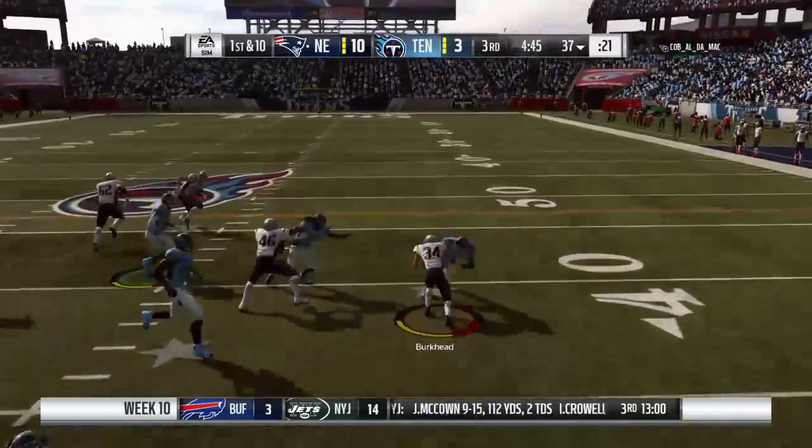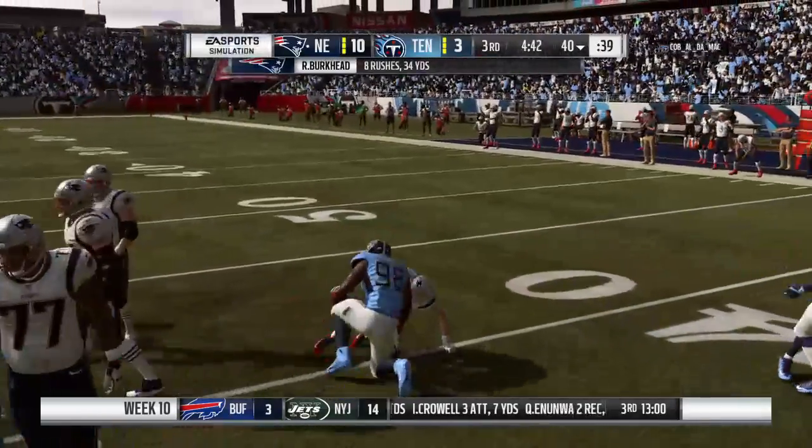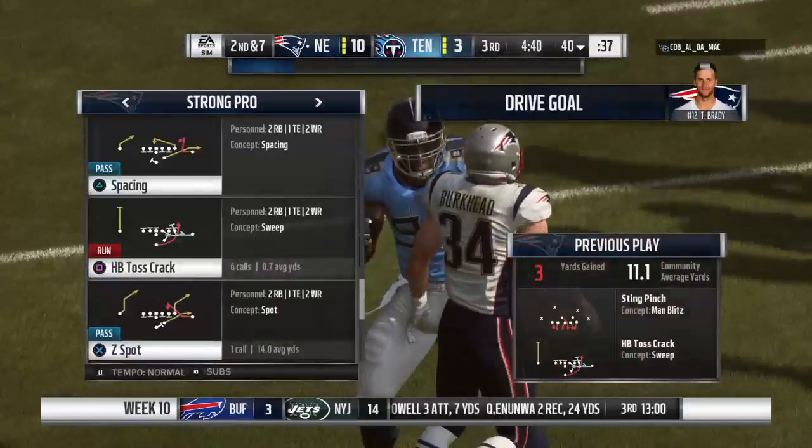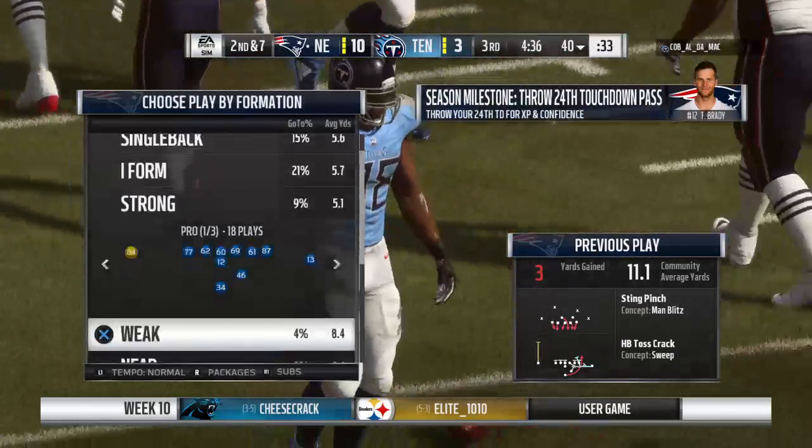Running game working. They'll stick with it on first down. And he was able to shed the tackle, but the reserves come in for the stop. Give him 3 on first down. It'll set up a 2nd and 7.